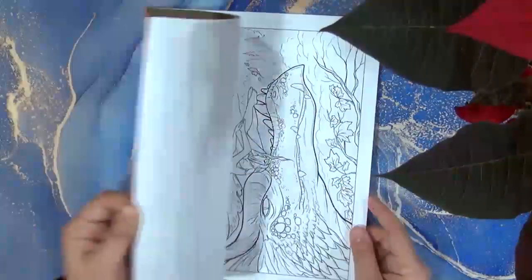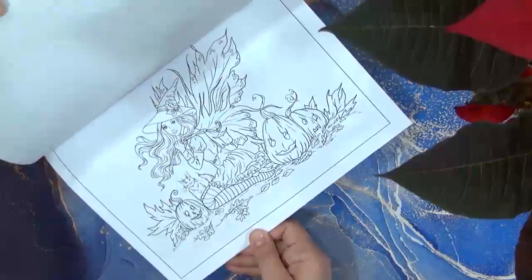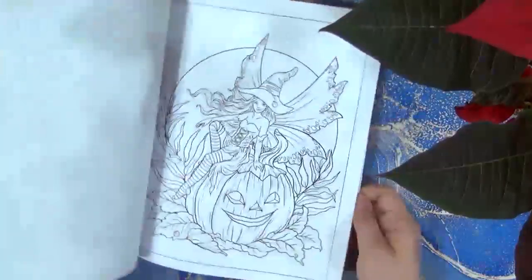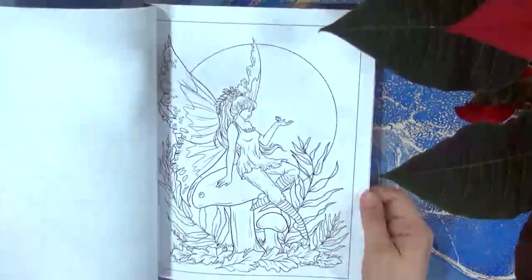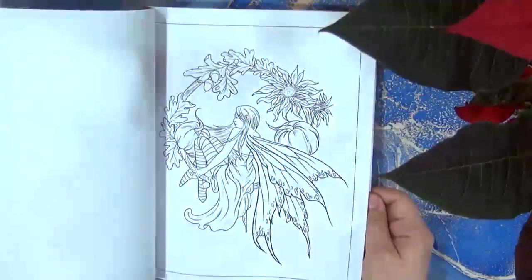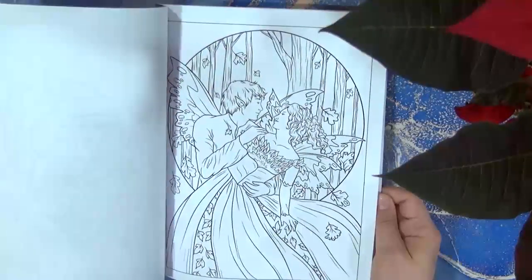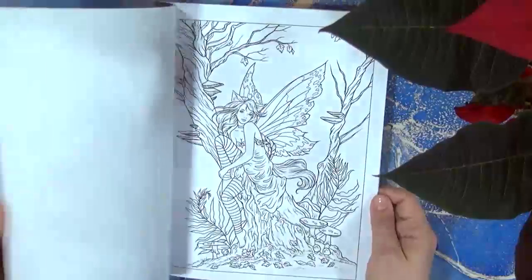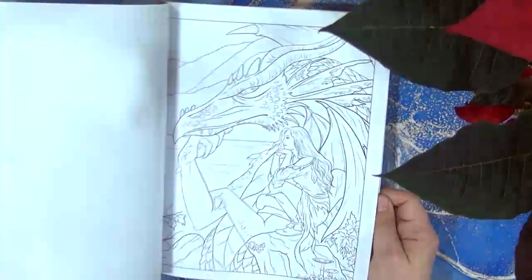Again, it's more on the fantasy style still, as you can tell. A very magical autumn. Fairies and witches. Mostly fairies, I can tell. Oh, hello.